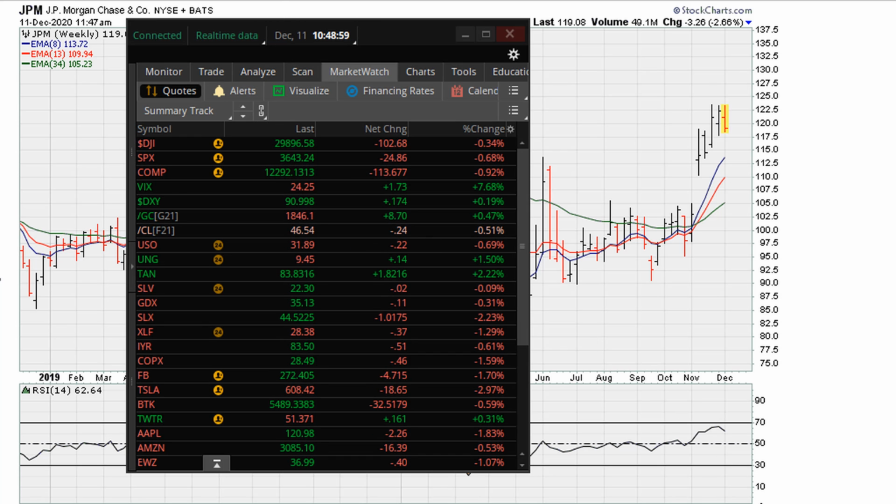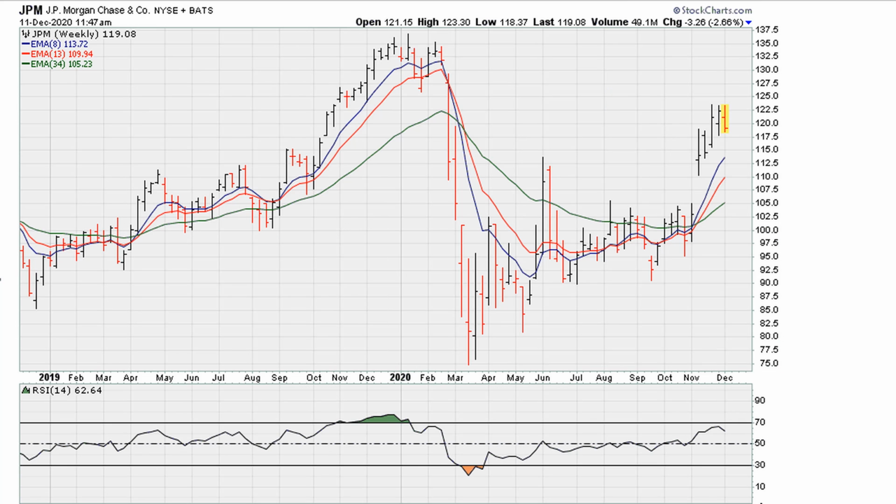Let's take a look at markets here. And that's December 11, 2022. Let's take a look at JP Morgan. We're going to be taking a look at this from a weekly standpoint and from a long-term monthly standpoint. And the question is, is this a message for the market in a sense?